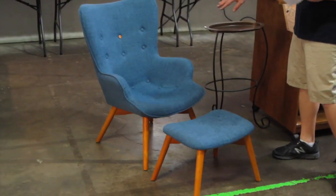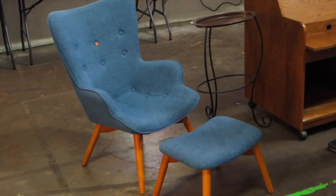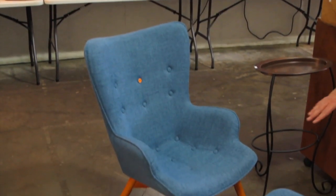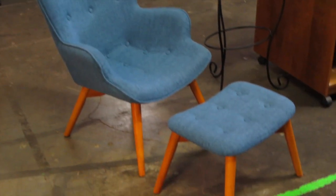Beautiful piece of furniture right here. This is a contemporary mid-century Danish modern design chair and ottoman. It is in brand new condition.